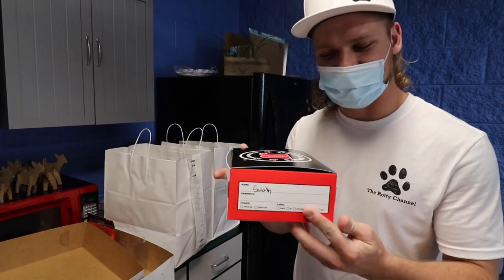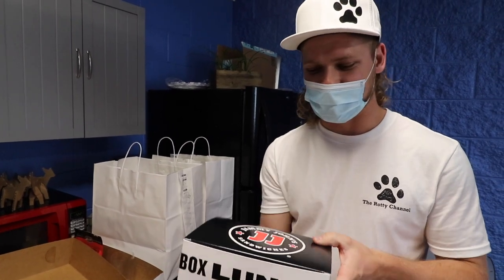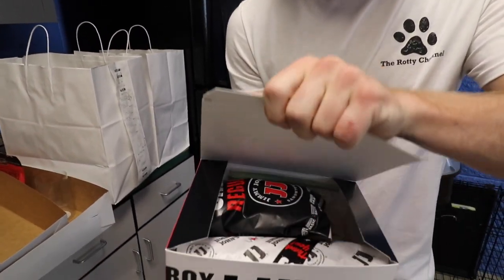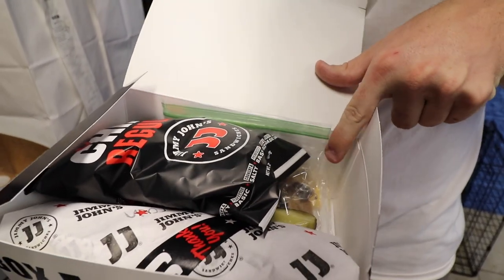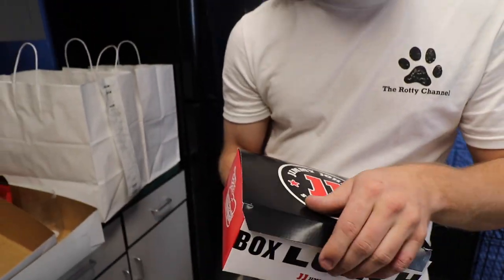Alrighty, so these are the lunch boxes that we got the volunteers and the staff here at the Humane Society. So you open it up, you've got your sandwich inside, you've got a chip here, a pickle spear, a cookie, and then a mustard packet. So these guys are set up just right for the day.